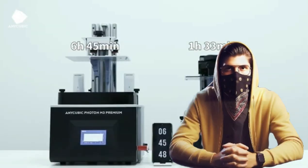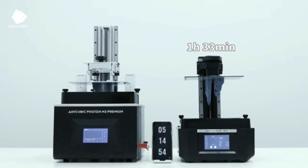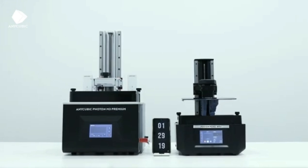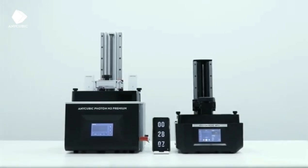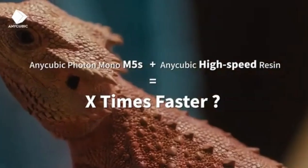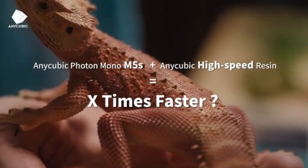Speed is where the M5S really shines. With an average print speed of 105 mm/hour, it's up to 3 times faster than traditional resin printers. And it's not just about speed. The M5S uses a newly developed ultra-thin, high-speed resin and a special AFC release film that minimizes the force needed to peel the print off the glass between layers. This means you get smoother, faster prints without sacrificing quality.